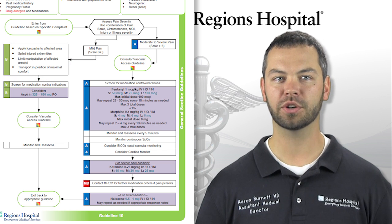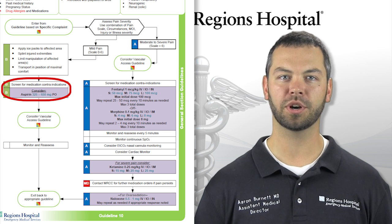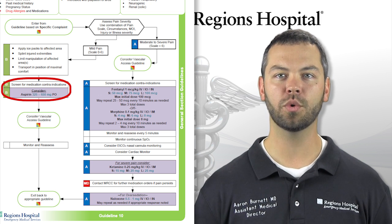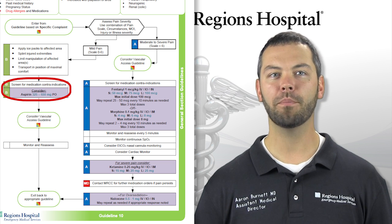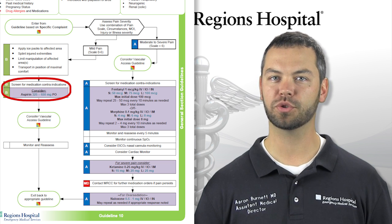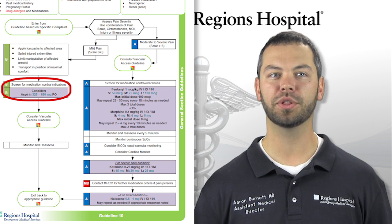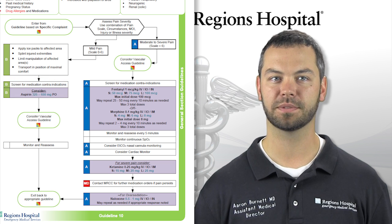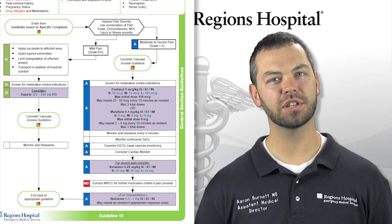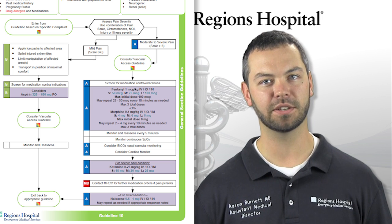For BLS providers, treating a patient with minor pain, consider the use of oral aspirin in patients who are not allergic and who are not on blood thinners such as Coumadin or warfarin. There are many new anticoagulants being prescribed, such as Pradaxa, so ensuring that the patient is not on any blood thinners is important, as aspirin and blood thinners are not a good mix. For patients in moderate to severe pain, aspirin should not be administered, as it is unlikely to be effective.